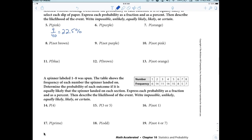Okay, what's the probability that you're orange? We're going to skip to number 7. What's the probability? 1 over 5, which is 20%. What's the probability that you're not purple? 1. Sorry, guys.